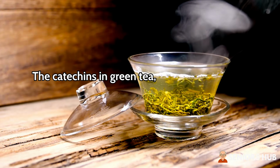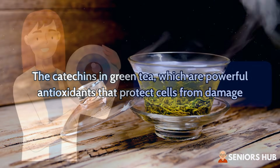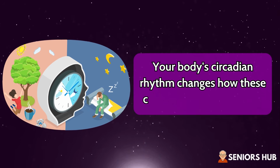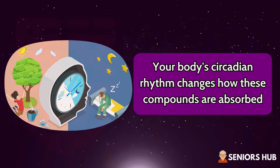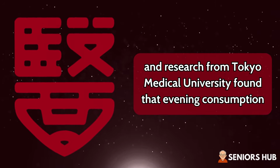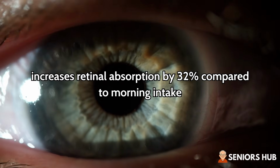The catechins in green tea, which are powerful antioxidants that protect cells from damage, work differently at night than during the day. Your body's circadian rhythm changes how these compounds are absorbed, and research from Tokyo Medical University found that evening consumption increases retinal absorption by 32% compared to morning intake.